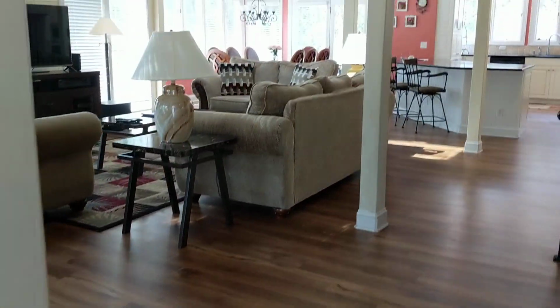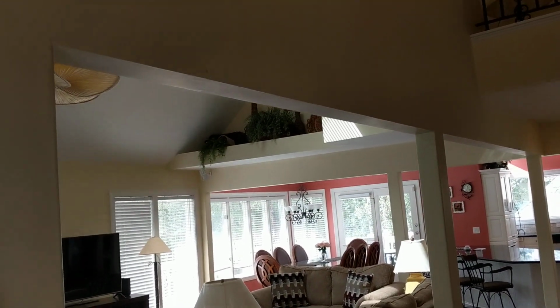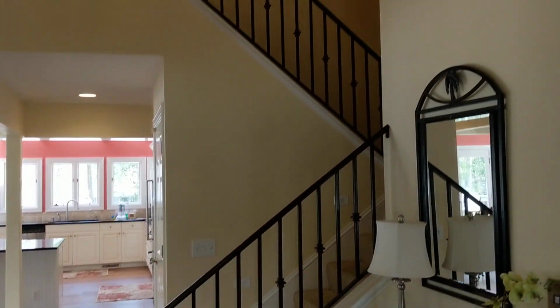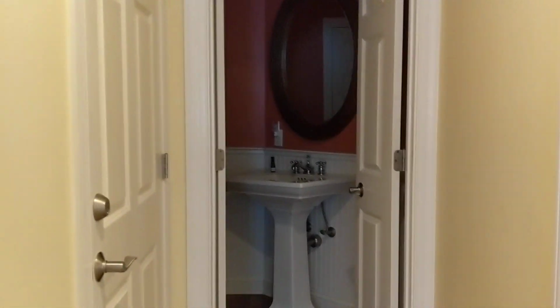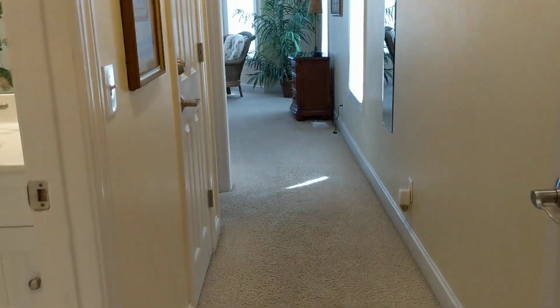You come in onto the vinyl plank floors and have nice open views to the upstairs, as well as straight through the kitchen. The elevator stop is right here, and this will go down to the lower level as well. You have your half bath here, and the first floor master is in the front of the house.